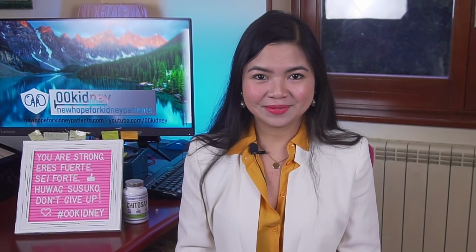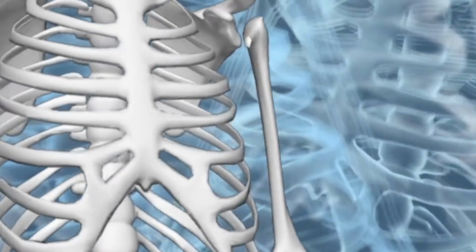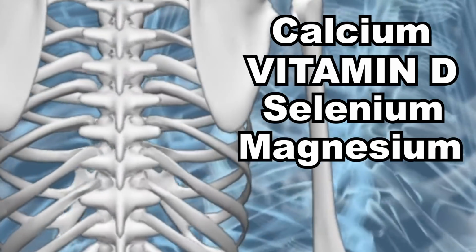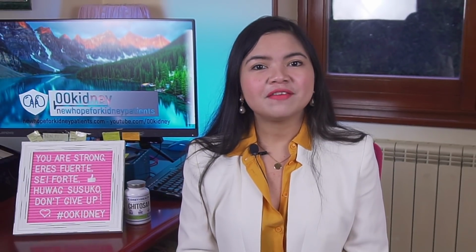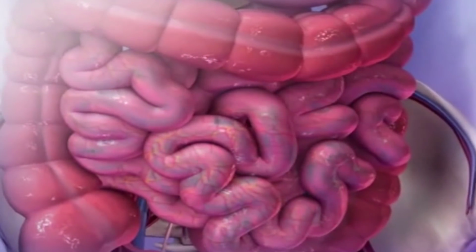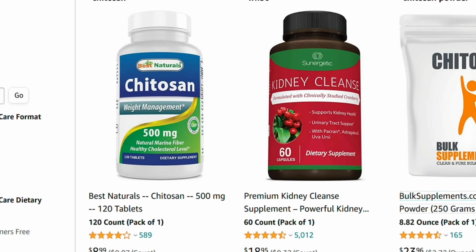Now, very important. What you should know is that chitosan can deplete the body of certain nutrients such as calcium, vitamin D, selenium, magnesium, and other minerals. Get checked for these nutrients during the treatment and supplement them if needed. Also, people severely allergic to shellfish and people with intestinal malabsorption syndromes should completely avoid this remedy. Now, some brands add phosphate to their products, so double check the label of what you're buying.